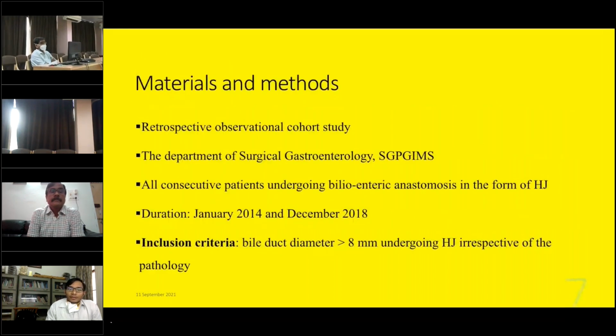This was a retrospective observational cohort study done in our department. All consecutive patients undergoing bilioenteric anastomosis in the form of hepaticojejunostomy, done for any benign or malignant condition, between January 2014 and December 2018 were included.